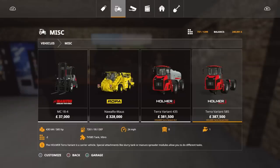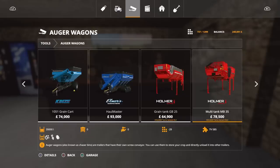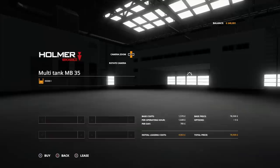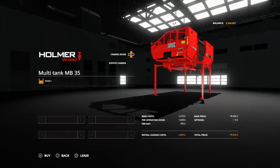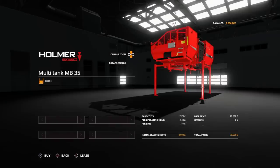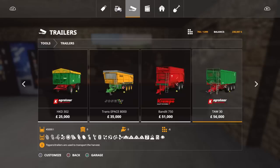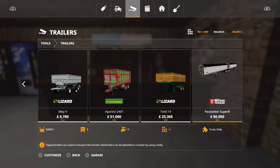Augers. I'm going to lease the multi tank because that does chaff and I want to try that out. Let's lease that. The trailers, we're going to lease, where is it? I think I'm going to go with the pace setter, Super B.